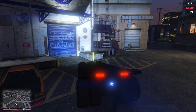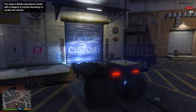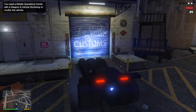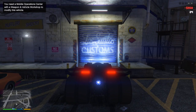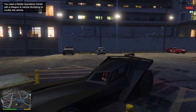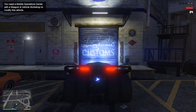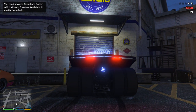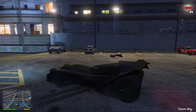However, probably the biggest bummer with the Vigilante is the fact that it needs a mobile operation center in order to be modified, which will already increase the already expensive cost of this vehicle. So if you don't have an MOC, you won't really be able to upgrade the armor, the basic things on this vehicle. Now, there's not a ton of upgrades for the Vigilante. You can't add any bumper or spoiler options. The only thing you can do is apply the basic upgrades, armor, transmission, engine, stuff like that.